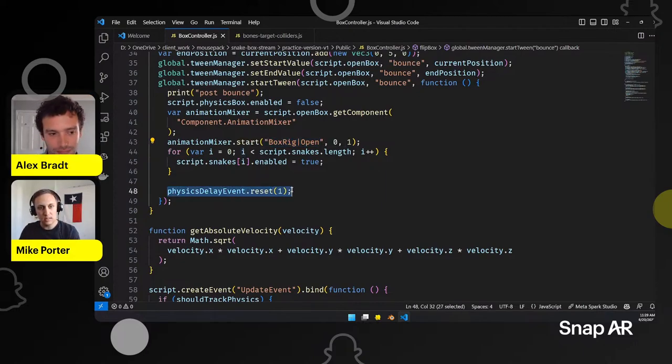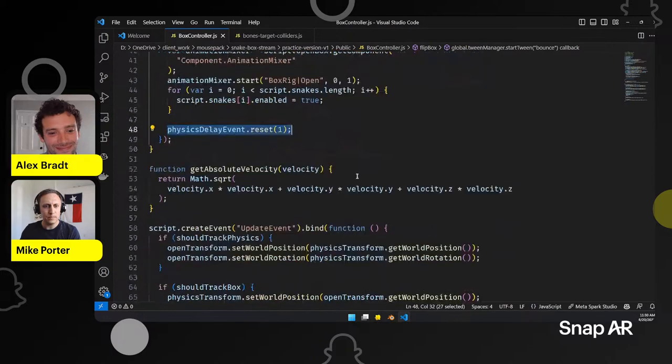And then this physics delay, if we remember, we have that physics object tracked to the box. If we spawn the snake and it overlaps with the physics body, it's not going anywhere. So we actually disable the physics object, shoot the snakes out, re-enable the physics object, so then the snakes can bounce off. So lots of little tiny steps make it all work, right?